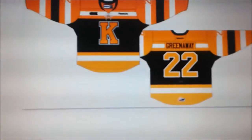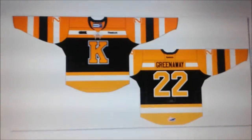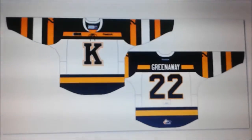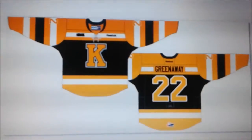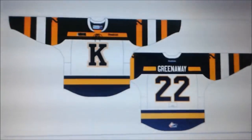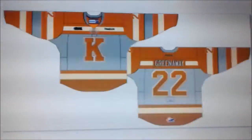And what also disappoints me is the fact that here's Kingston's home jersey, and here's their away jersey. These two jerseys are really nice, especially the white one in my opinion. And it's disappointing that Kingston made a third jersey that's not even close to being even half as good as these. And I think that kind of sucks.